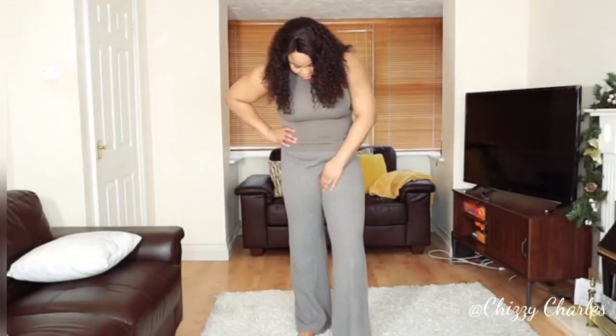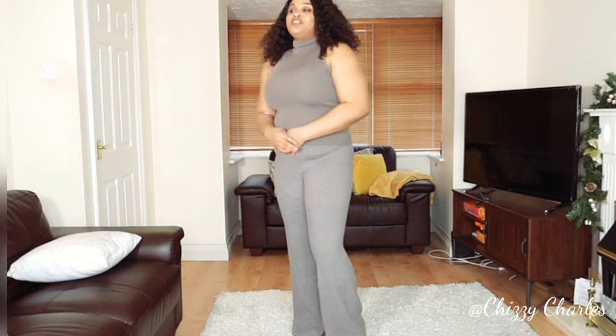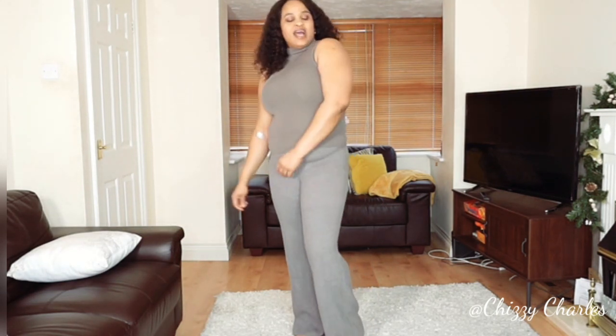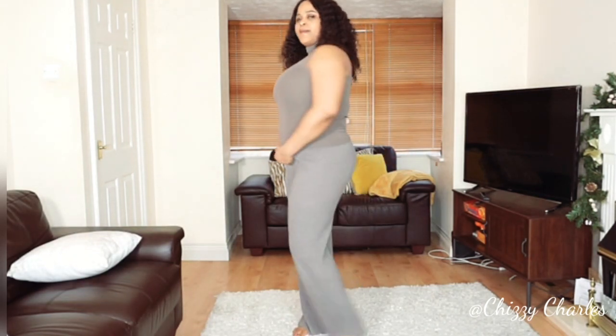Okay, I love the trouser. I love how warm it is. I love the length. And the top, I can't really explain how I feel about this top. I'll leave you guys to really judge this two-piece.